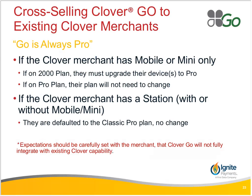Now, I do want to kind of come back to this Go is always on Pro topic, just to make sure that we also understand what that could mean to our mobile and mini merchants. Now, Clover Station, if a merchant has Clover Station and they want to add Go to it, there shouldn't be any problem because, right, Station's already on Pro, and Go is going to be on Pro. So there's nothing different that would happen there. And Go does not have a monthly service fee like Station does, okay, or like mobile and mini merchants upgrade to, okay. So let's start off with the first part of this slide, just to make sure we all understand.